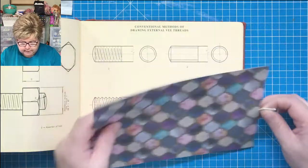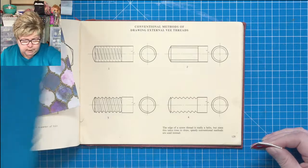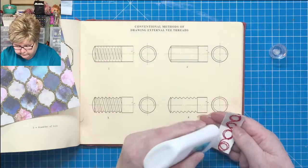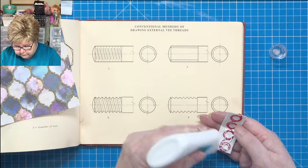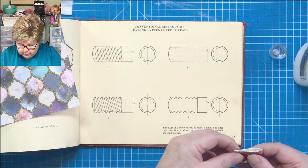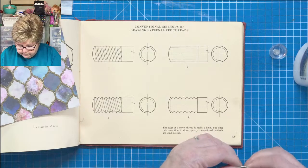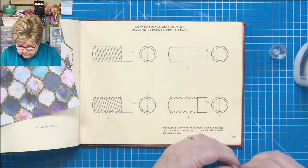So I'm going to stick that onto the page, and I'm going to use my Cosmic Shimmer glue for this. I'm just going to stick it together first. Just like that. I haven't done this with any other page because I didn't really think it was the right thing to do. But with this, I do definitely want a tag coming out.